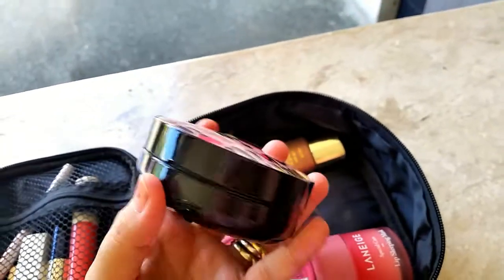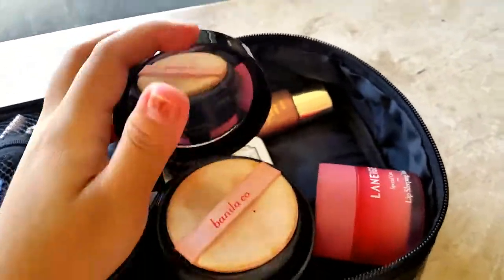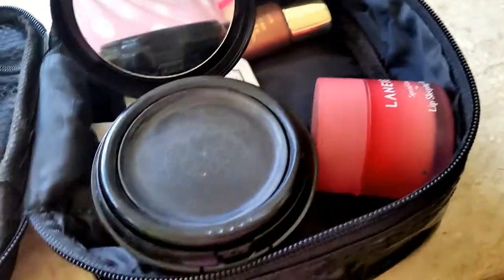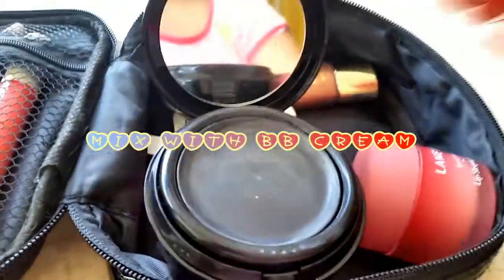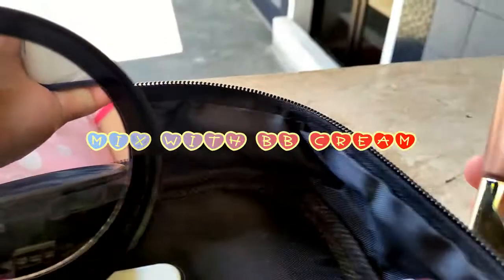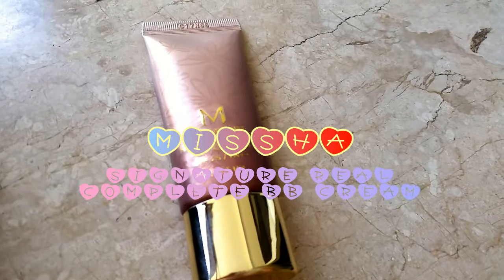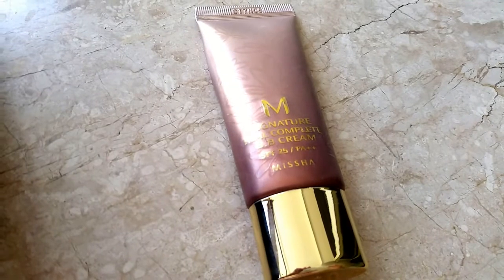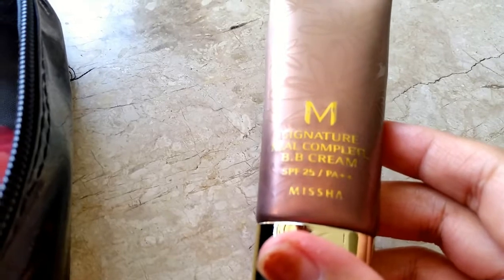Wait, let me open it. Okay. But I've upgraded it and actually leveled up in using this as my base. Instead of using this alone, I mix it with a cream. This one is from Missha. Let's put it here. There you go. This is the Signature Real Complete BB Cream with SPF 25.